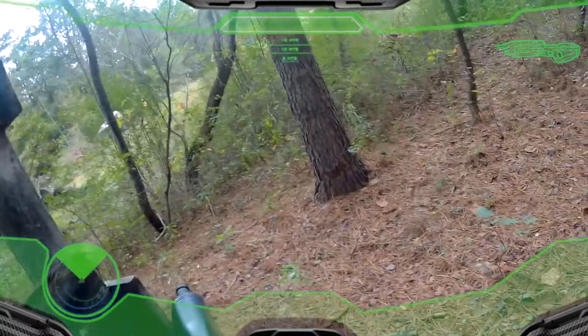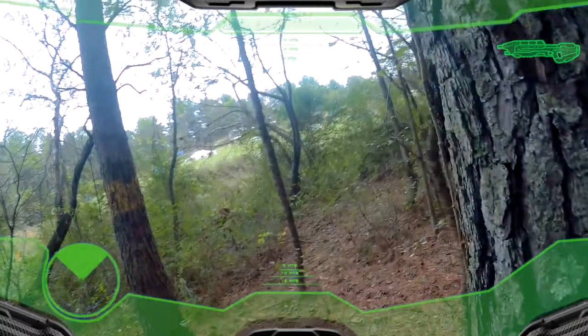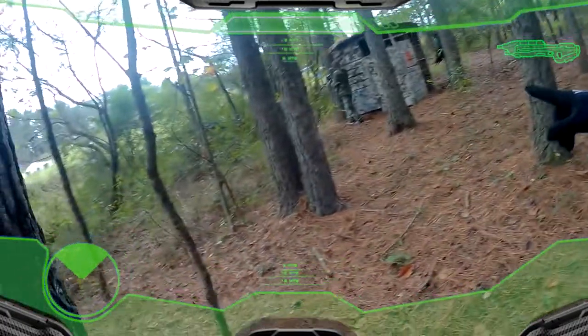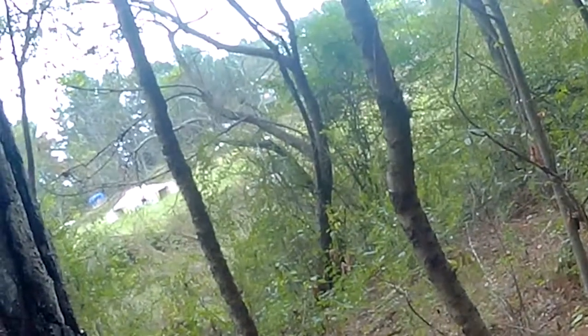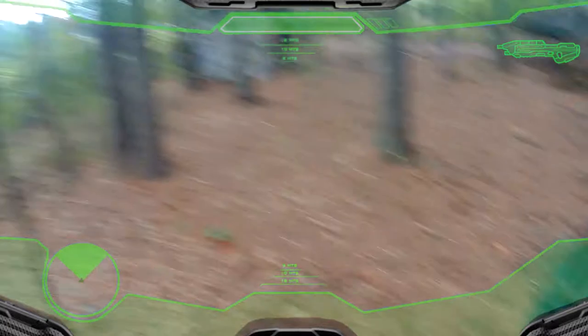Yeah. I see some more of that forest. So, get this. We have a guy that's low crawling halfway up the hill. No way. Yeah, look. Come this way. You see that movement? You see that guy crawling? He's all the way up on the hill. I can give him some cover from here.